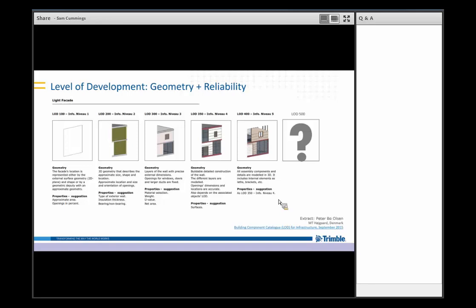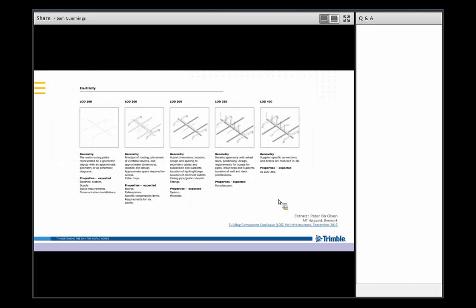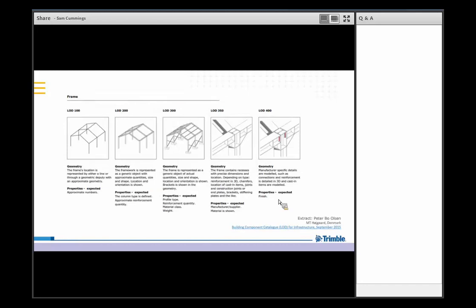Another way to look at it is when we have a look at MEP, or any sort of electrical type, or any duct or pipe work. And again, it's the same type of thing. We have lines and developing all the way through these different levels of development, all the way up to LOD 350, for example, where we're specifying specific manufacturers and we're detailing every single thing that's required to fit that. And something that's a lot more familiar to all of us is obviously a frame that we have inside here. And you can see we're going from the stick model there to geometry with profiles and reinforcement, etc., bolts, that type of thing.